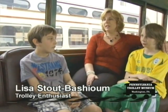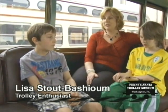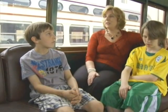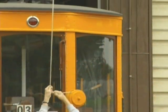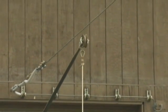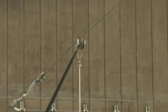We came here for the fair one year, and when we got introduced to this ride coming to the Washington County Fair, it made us realize that this is something we wanted to do more. Well, it is educational. Not only do you get to learn a little bit about history, but you also get to learn a little bit about science.